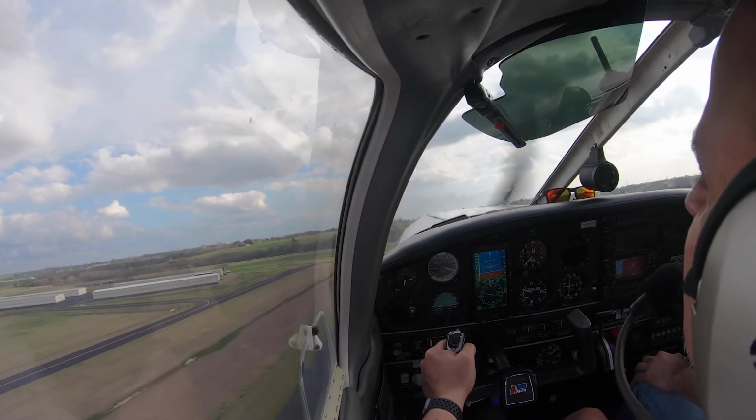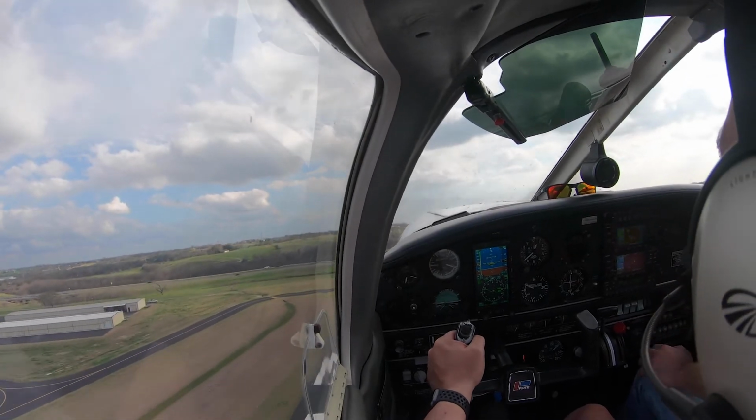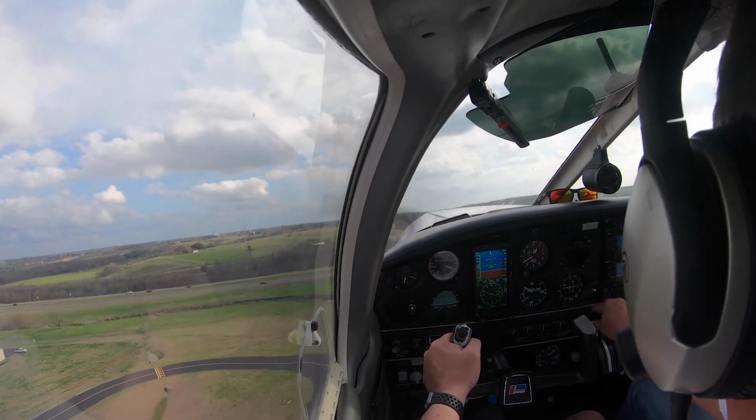Taylor traffic, 2460 Charlie, midfield downwind. Taylor traffic.